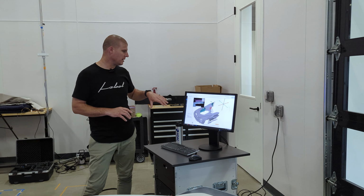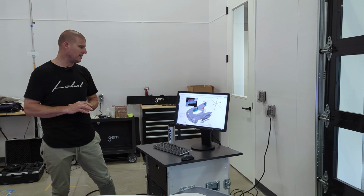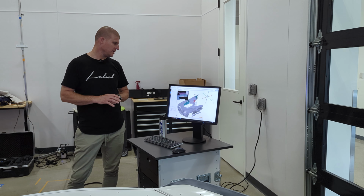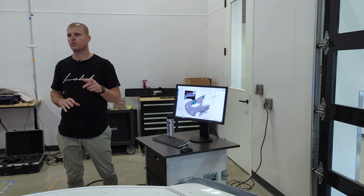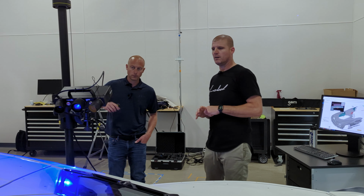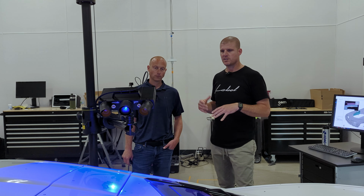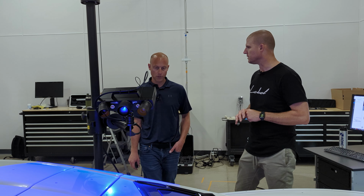So as you can see, guys, we are compiling the information, or I should say Jesse and the team here at ADAC are compiling the back half so far of the Z06. It's looking pretty cool to see all this stuff come to life, but we also wanted to show you in real time what Jesse's doing on the car so you can understand the functionality. Jesse's going to explain a little bit about what this machine actually does on the car.